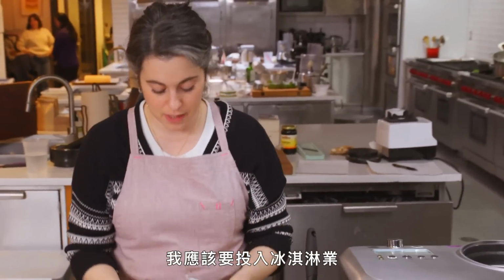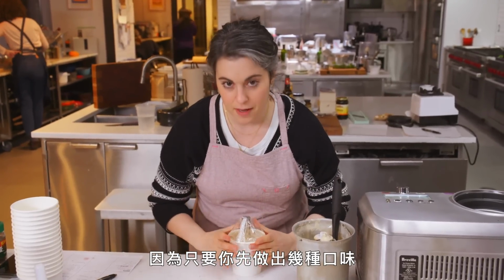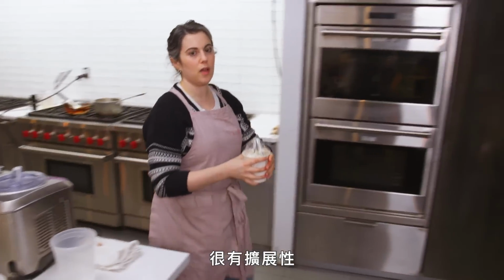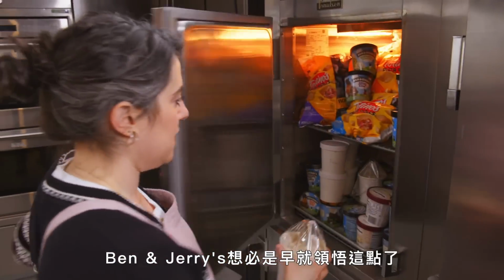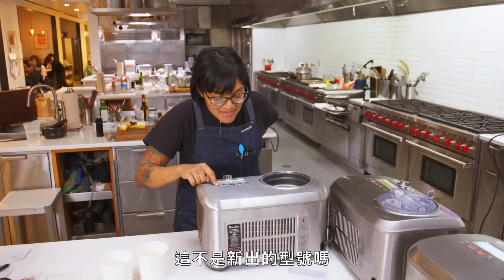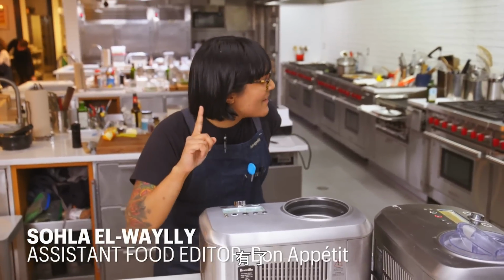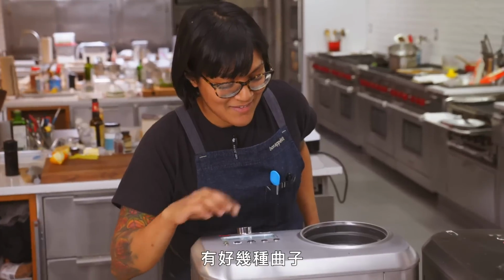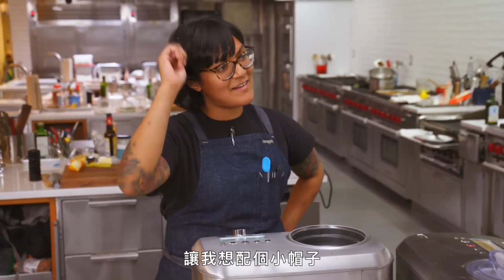I should get in the ice cream business because there's just so many versions you can make of things once you have a few flavors. It scales well. I'm sure Ben and Jerry have already figured that out. Okay. Oh, is this not a new model? Oh, there you go. They have options. Oh my God. Several different tunes. That's my favorite one because it makes you want to have a tiny hat.